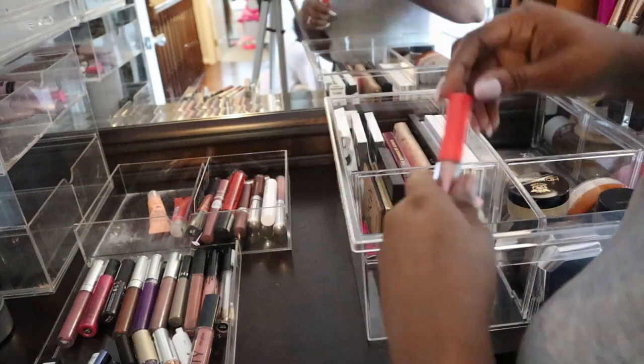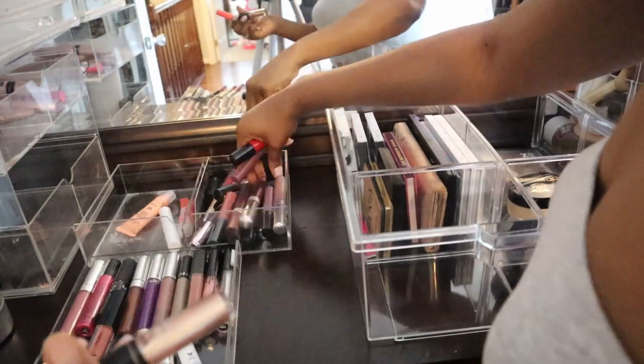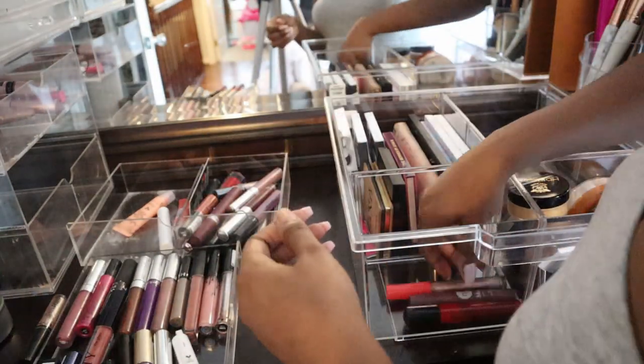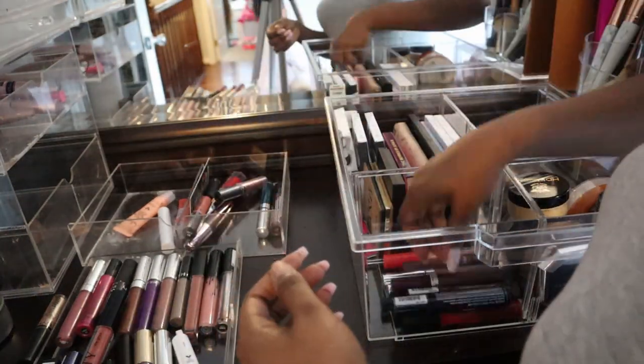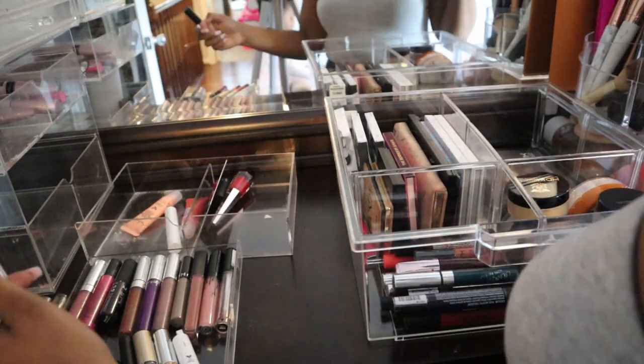This literally took longer than it was supposed to take because I started to play with the makeup, play with products, try out products that I haven't used in a while. Like, sis, I was doing too much.